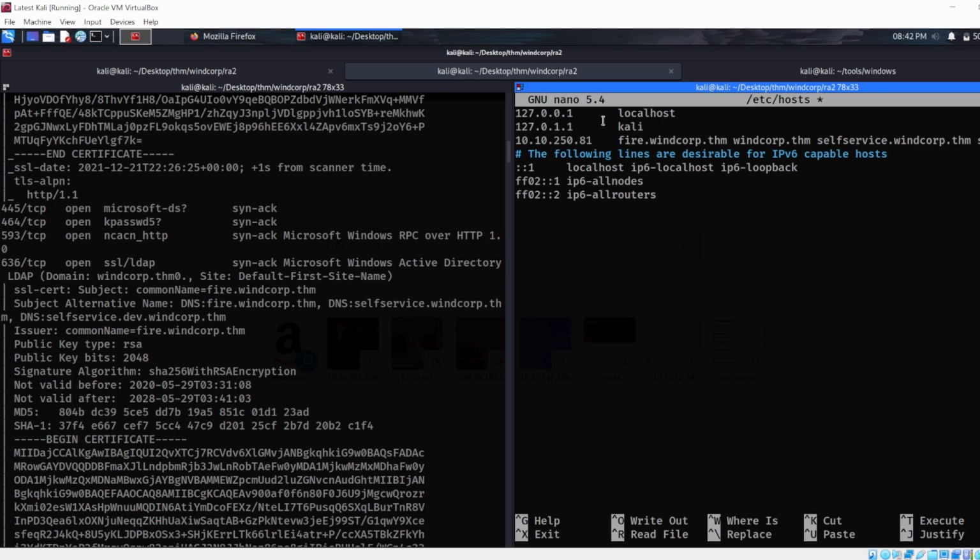So what we're going to have to add to our /etc/hosts is fire.wincorp.thm. I already have the main domain, wincorp.thm, added. This is self-service.wincorp.thm. And then there is self-service.dev.wincorp.thm. You can find those in your nmap scan. And so you can save that out.